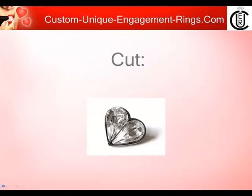Cut. Probably the biggest factor that goes into the actual look and beauty of engagement rings. The cut of the diamond is solely dependent on the skill of the diamond cutter. The more precise he is, the more expensive the diamond will be. Finding a great gem cutter can save you money on a flawed piece, since his work will make up for it.